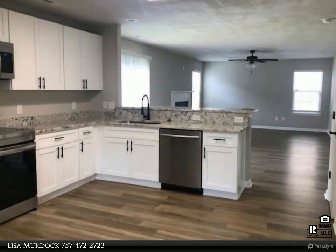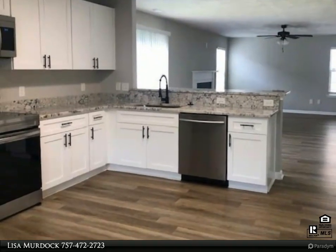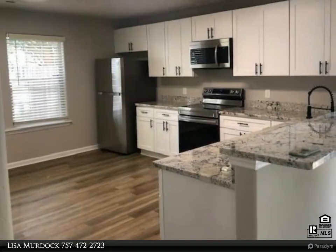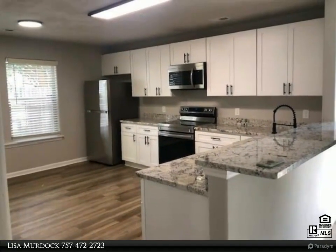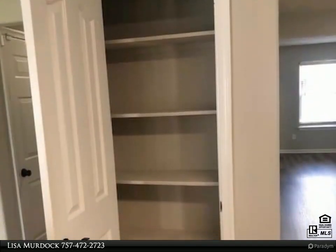Beautiful, traditional style home with open floor plan and upgrades galore. Featuring a spacious kitchen that opens into the living area so you can enjoy friends and family while entertaining. Sparkling granite countertops, beautiful cabinets, bar top, and stainless steel appliances.